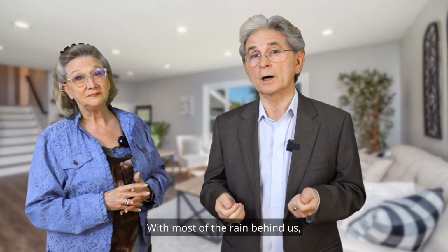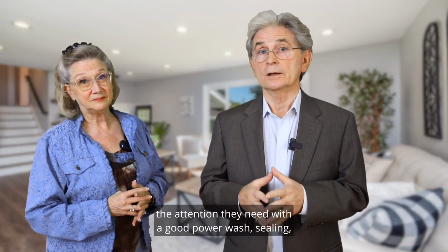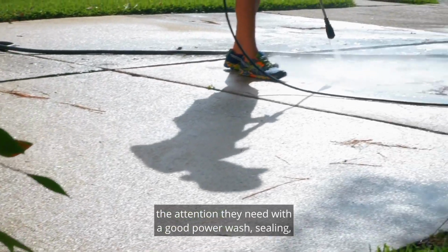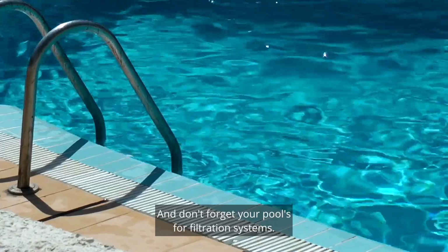With most of the rain behind us, it's time to give your driveway, patio, and decks the attention they need with a good power wash, sealing, and professional servicing. And don't forget your pool's filtration system.